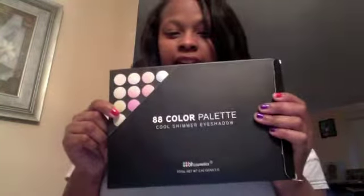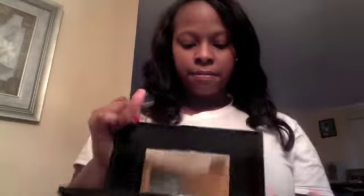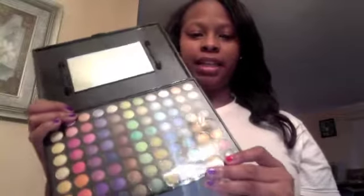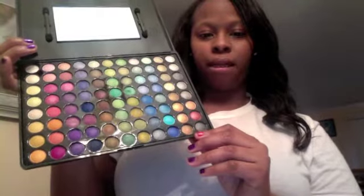And it was basically the 88 Color Cool Shimmer eyeshadow palette from BH Cosmetics. And it came in a plastic little bag. This is what my palette looks like. Sorry for the mirror and the glare of the plastic. So let me just take that off. But this is it, all the colors.